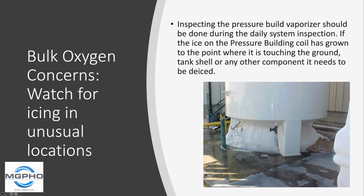So what does it mean to watch for icing in unusual locations? One of the primary points is inspecting the pressure builder vaporizer at the same time as you're doing the rounding for the other vaporizers on the system. There's a picture here showing how a pressure builder actually iced up below a tank. Any kind of excess icing you see at the pressure builder assembly, which normally is located at the bottom of the tank, will be one of the first places you could possibly lose flow or have your flow restricted going into the facility.